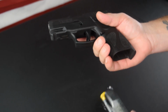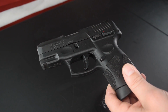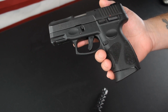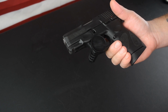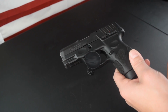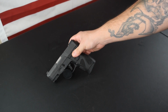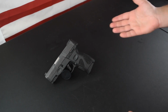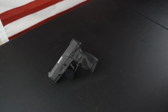All right, like I said, we ran a couple hundred rounds through this gun, and we still have more to run through it. And this gun has been nothing short of awesome. A little bit heavy for concealed carry, but like I said, if you are on a budget, which a lot of people are, let's be honest, not everybody can afford a $500-600 Glock or anything like that. A lot of people just can't do it, and this is going to be a good option. All right, and by the way, it's made in the USA. So maybe that's why the quality control on this gun is a little bit better. So there you go.